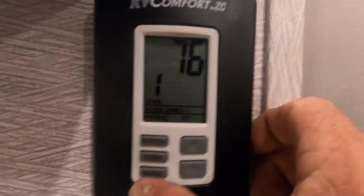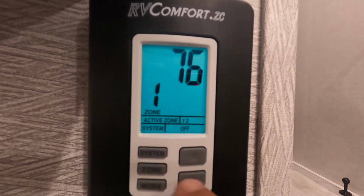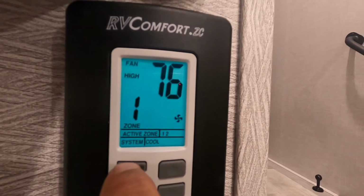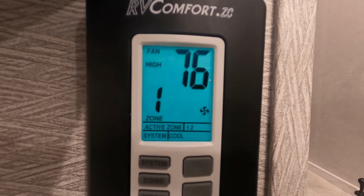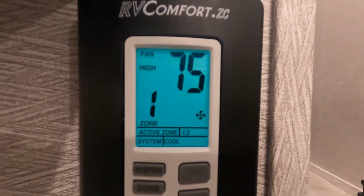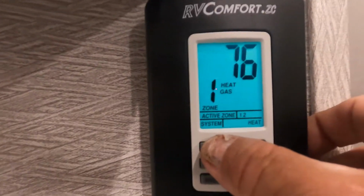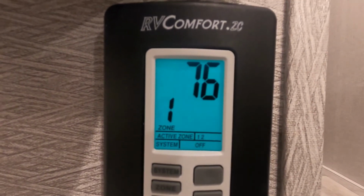Below that's your thermostat. Let's go in here and we're in zone 1. Let's go through our modes. There's our system, make that cool. Turn our air conditioning on. Hear that running up there. Change system to off. Let that shut off real quick.